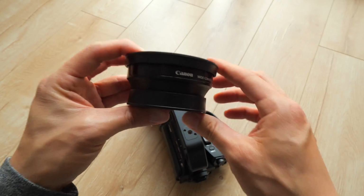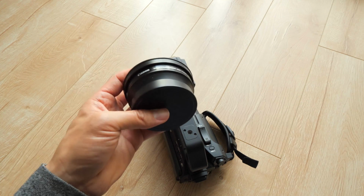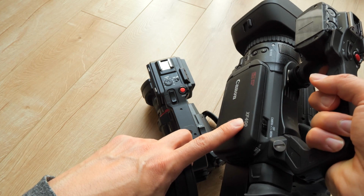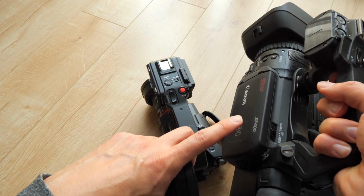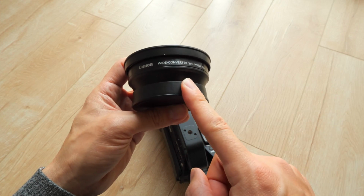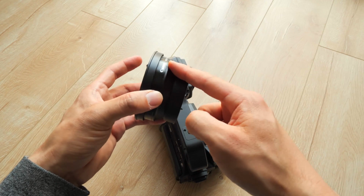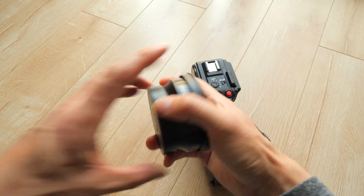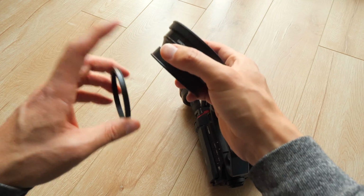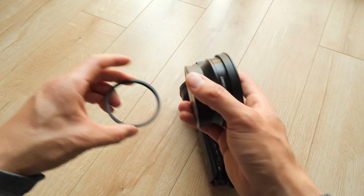That was meant for the XF200 and XA20, the previous models to the XF400. With the XF400, XF405, and 705, you had to buy a brand new wide angle adapter. This one won't even fit on that camera. However, this does fit on the Panasonic. I needed a step-up ring, so I have this step-up ring. So it's a 58 stepping up to a 62, right?